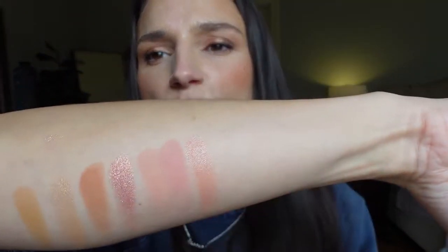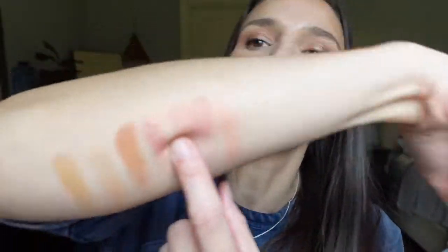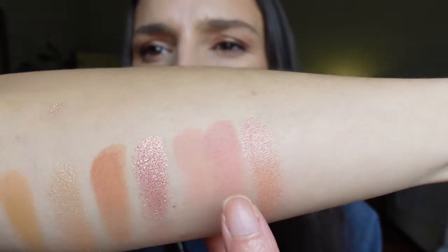But it's great that you have this range of colors that you can use on your face. Even this eyeshadow, this one's a little bit more peachy, this one's a little pinky. You can use either one. You could definitely use this eyeshadow as a blush.